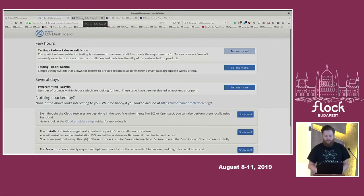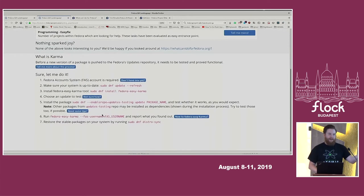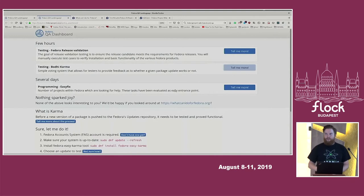Honestly, some of this is static data, right? Like the Bodhi Karma, it's just describing the process. It's exactly what you just said. Some of it is pulling and combining data, and that's something on the next level where we can work together with the people. But just being able to say, hey, I have dumbed down this process of our SIG, can you show it for us? Here's a file. Sounds awesome.